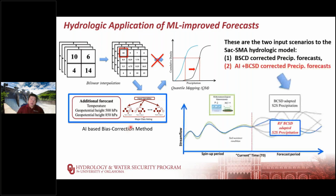And so basically, there are two scenarios we have compared in this work. One is the conventional way of only using the BCSD approach for post-processing the precipitation and running it into a hydrologic model. And the other way is our proposed one. We run an AI embedded approach into the entire post-processing procedure. Hopefully, that will derive a higher skill score in the flow simulation.